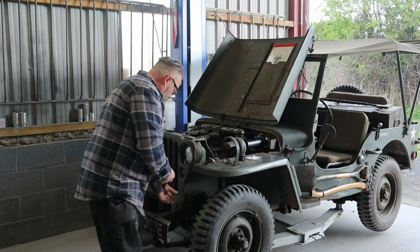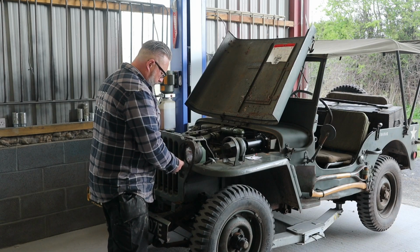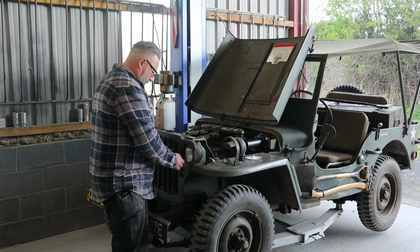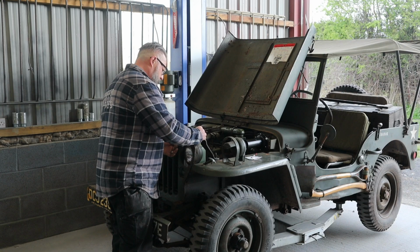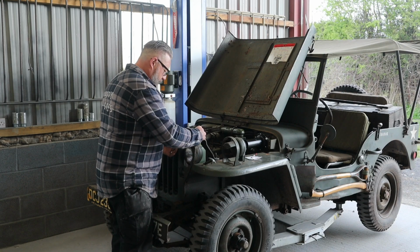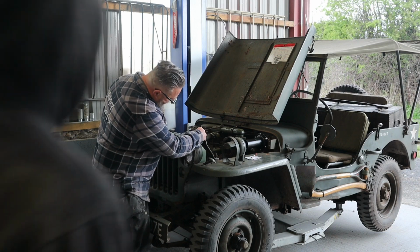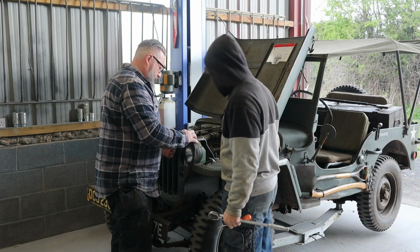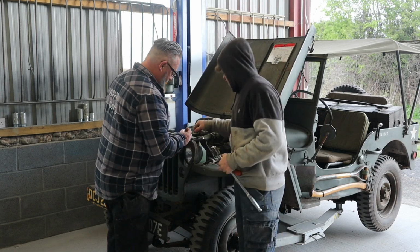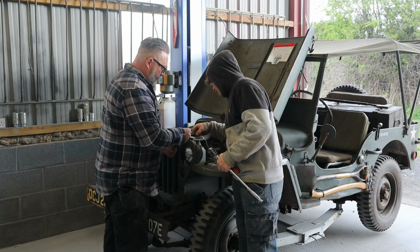I'm going to just put this live to earth and see if it lights up. Got no earths. It's all covered in paint, this Jeep. Oh, they're well cute. They work, yeah? Yeah. Have a look. Well, hang on. Can you hold the lamp? All right. Put the wire on that earth there, on that old raggedy wire.